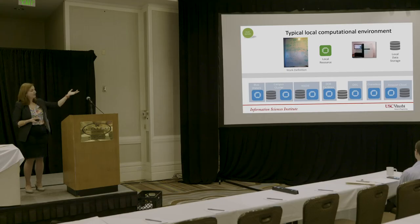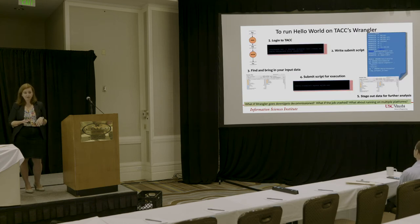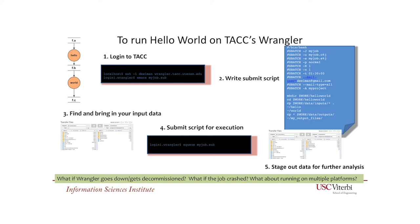But now the challenge is, how do you take your work definition and translate it into something that will run on all these resources? If you look at only what it takes to run one task of these workflows, first of all, on a machine such as TACC in Texas, which is a high-performance computing cluster, you need to log onto it. You need to write your script that's very specific to that machine. You need to find the data that you need to bring into the machine, so from an archive or from your local system. You need to submit that script for execution. And then you need to stage the data out so you can visualize it or do some other analysis. So this is for only one task.